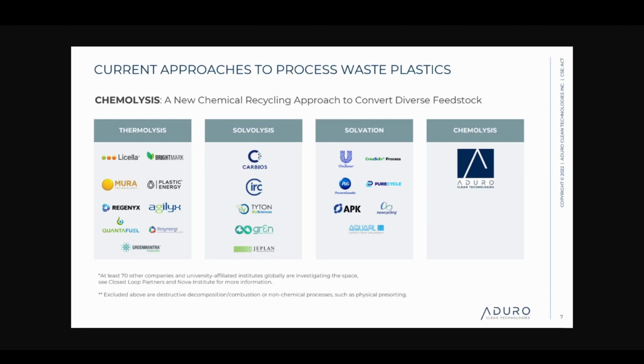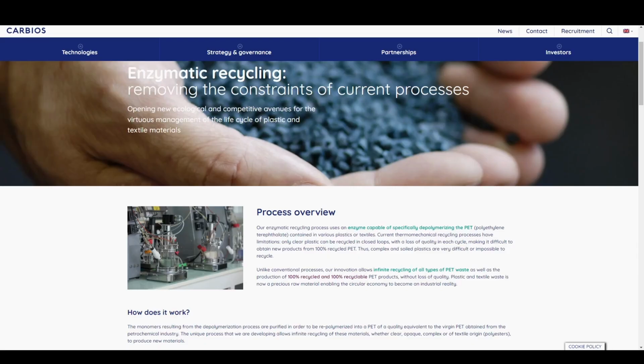And let's look at another type of recycling here. If you look at solvolysis, which is more chemical recycling, let's look at Carbios at the top there. What's their process? So Carbios has a depolymerization process using an enzyme to break down the plastic. And good for them, their process allows them to deal with more contaminants in their waste feedstock. But another issue here though, the company can only recycle PET waste, which is polyethylene terephthalate. So they can only break down one type of plastic as well. Same thing as PureCycle.